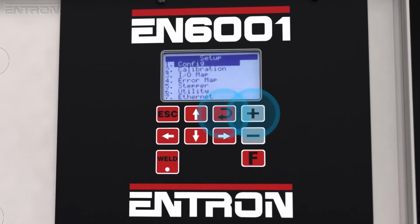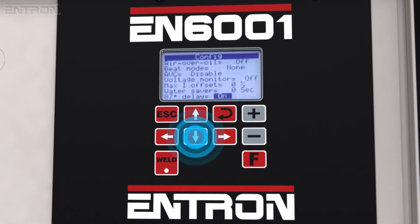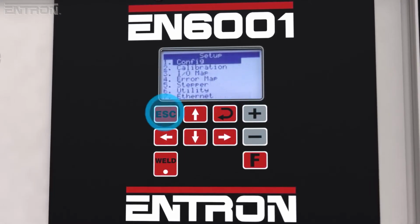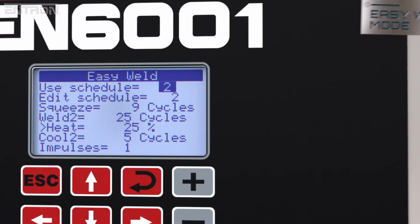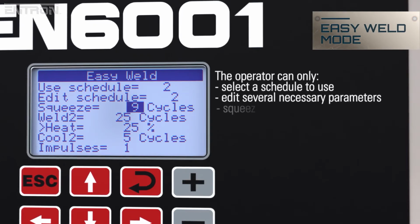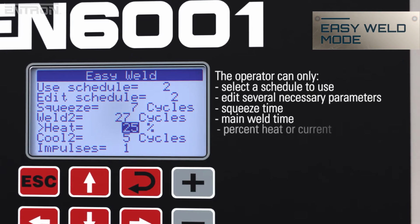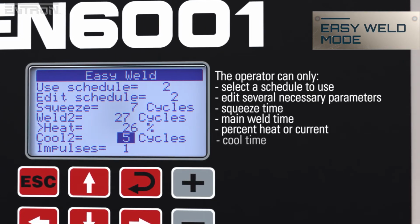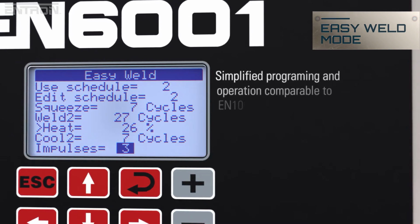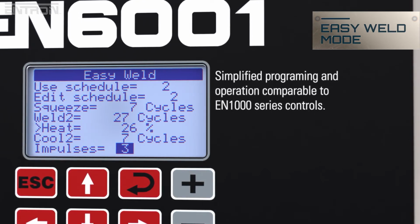The EN6001's programmable settings are visible through an LCD interface that provides access to up to 64 weld programs. Once the EN6001 has been programmed, the Easyweld feature may be enabled, limiting the operator's access to key parameters in a single location, with programming similarities for operators familiar with the legacy EN1000 series controls. This simplicity reduces the risks of editing incorrect parameters and reduces training time for new operators. At any time, a supervisor can override Easyweld mode to access the full range of EN6001 parameters.